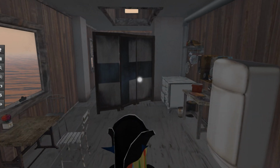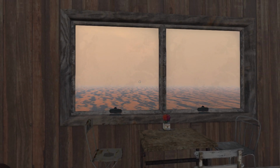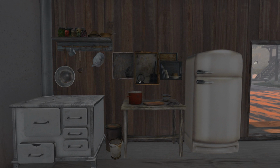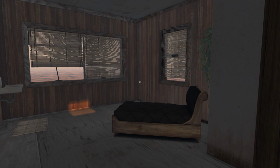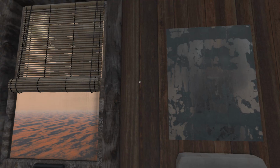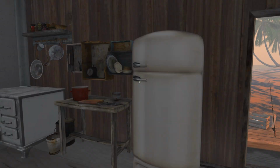Okay. Just gonna peek in here and see what's going on. Oh, we got some doggies here. All sitting nestled in their bed. We got a kind of a weird looking kitchen there. And we also have a little seating spot here. And this sink has definitely seen better days. Yeah, it's a nice little boathouse, though. It's definitely themed in a Pacific way.